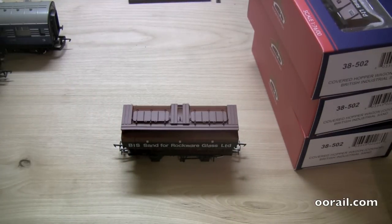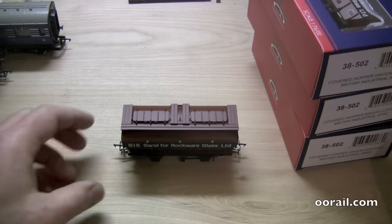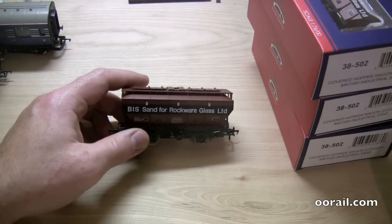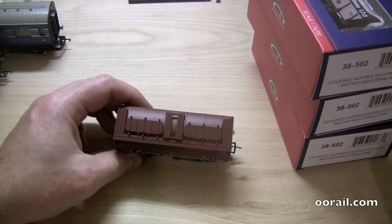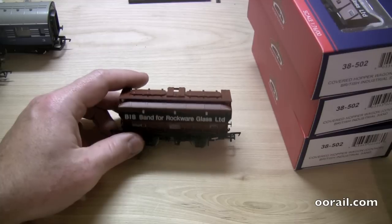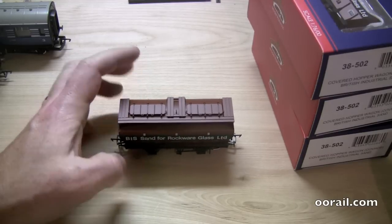So I'm going to go put that on the test track. I think I have a class 08 shunter up there somewhere, so I might put a few of them on the test track and let you guys see them. But that's basically it for this video. I just wanted to show you those. Now obviously they would not stay clean like this very long. So in an upcoming video, I'll show you how to weather these, and we'll show you them running on the layout as well at a future date.